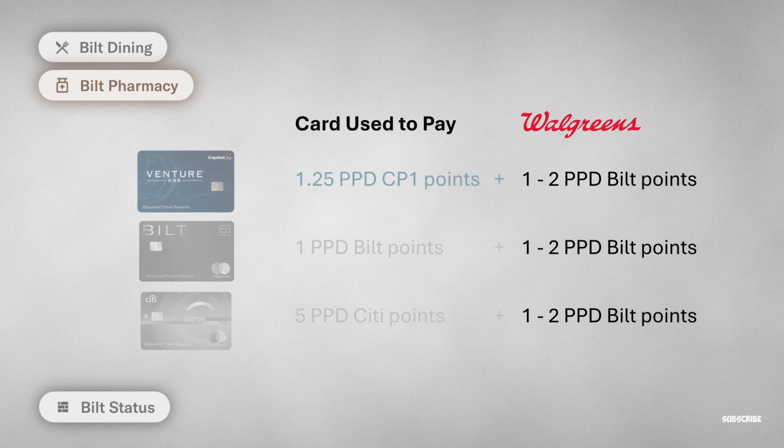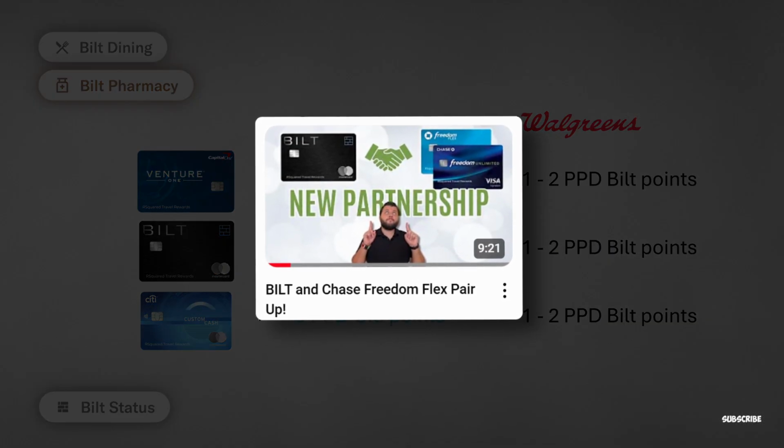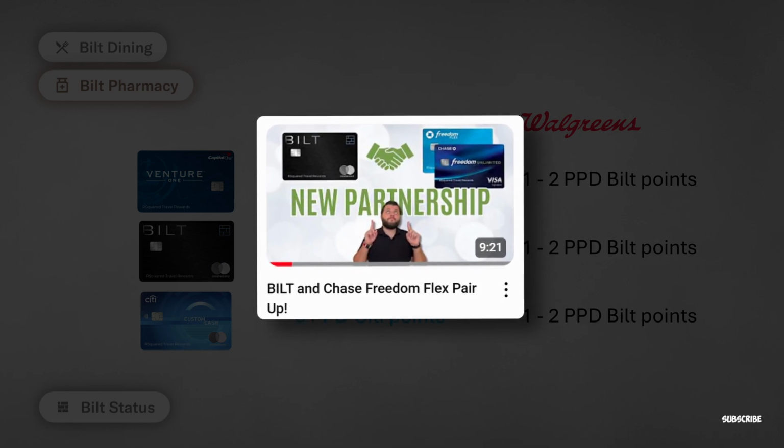So for example, if you pay with a Venture One, that's an additional 1.25 points per dollar Capital One points, or an additional 1 point per dollar Bilt points if you pay with a Bilt card, or an additional 5 points per dollar Citi points if you pay with the Citi Custom Cash Card. Please note that the 2 points per dollar Bilt points is for branded Walgreens products only. Check out this video here to learn how Bilt automatically applies your FSA and HSA benefits.